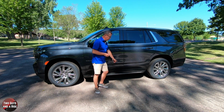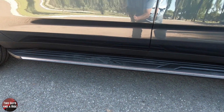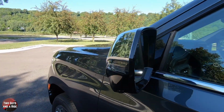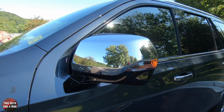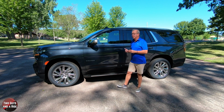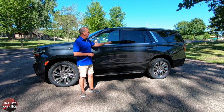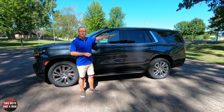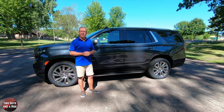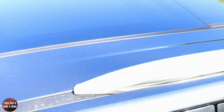You see it does have the fixed-in-place black running boards or assist steps with the chrome trim on it. And up top you have the body-colored, heated, auto-dimming power outside mirrors, and these do have the chrome mirror caps on the Premier. You also do have the remote keyless entry with the chrome door handles and the body-colored strip. And I do like the chrome belt line and the C-pillar chrome kick-up piece there. You see it does have the deep tinted glass. And up top, it has a panoramic sunroof, and you see the brushed stainless or brushed chrome roof-mounted side rails.